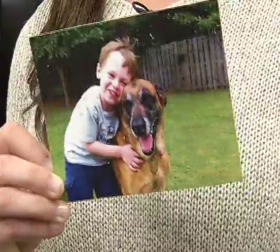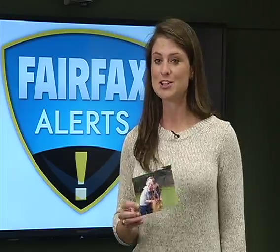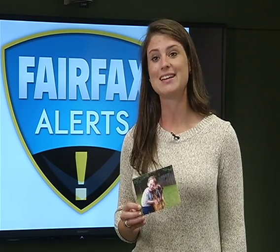One of the most important things you can have in your pet preparedness kit is a picture of you with your pet in case they get lost or there's an emergency. So remember, during National Preparedness Month, be your pet's hero and get pet prepared.